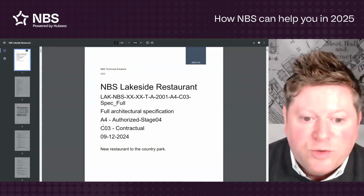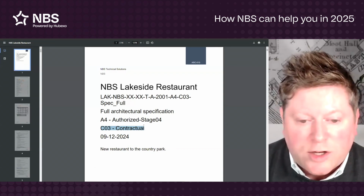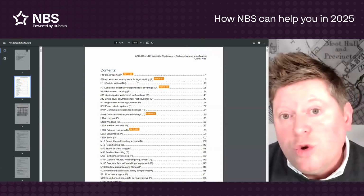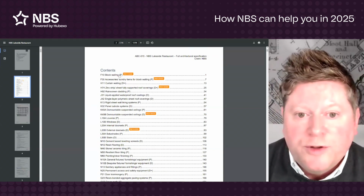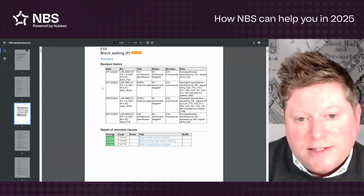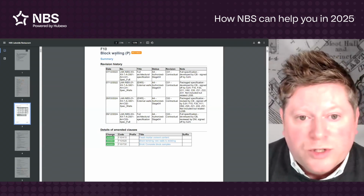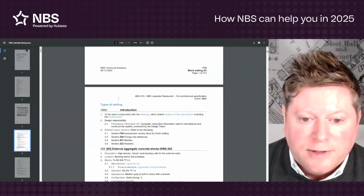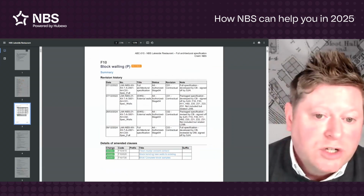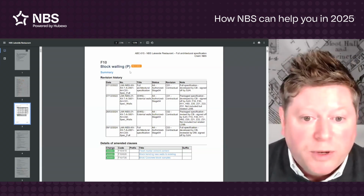So with that background, let me show you the specification itself. You've obviously got the cover page with the metadata about what issue we're talking about. Here's contractual version 3, the table of contents. What was new in 2024 is we introduced a new separator page that sits in front of the sections. So before the clauses for F10 block walling begin, you've got this optional new page, and it gives the reader the background to when this section was published.